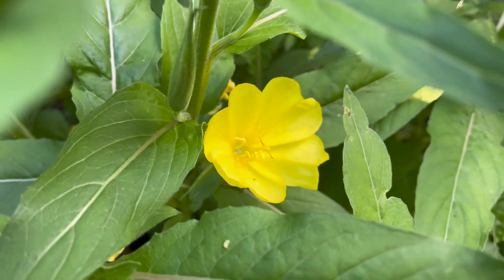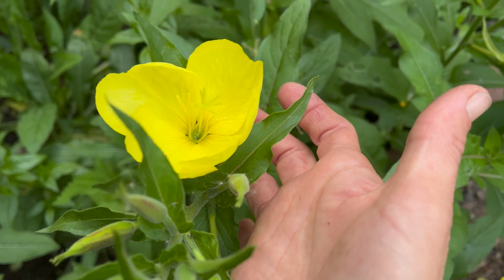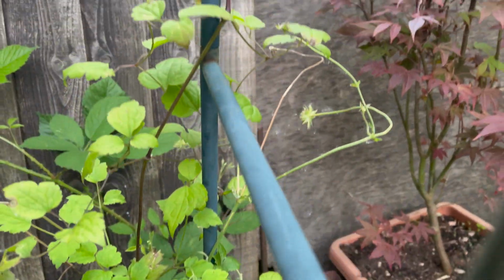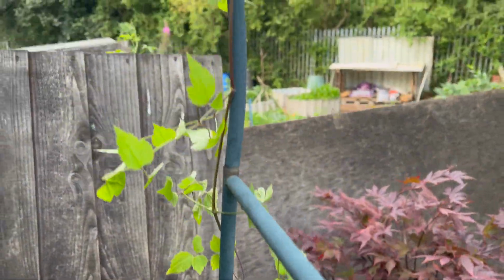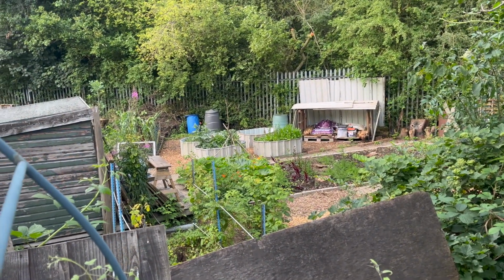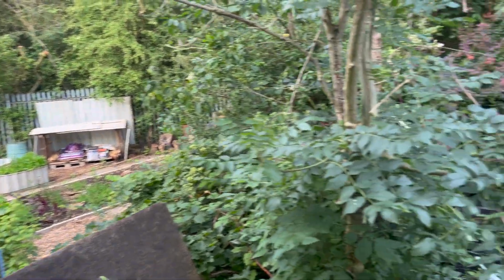The evening primrose is all in flower and looking absolutely beautiful. And also down here, the clematis that I planted up this archway has all started climbing now, and it is nearly reaching the top. You can see over into next door's plot. They've done such a good job over there. They've only had it a few months and it's looking great.